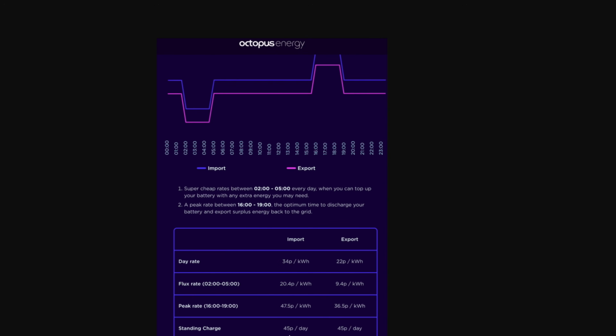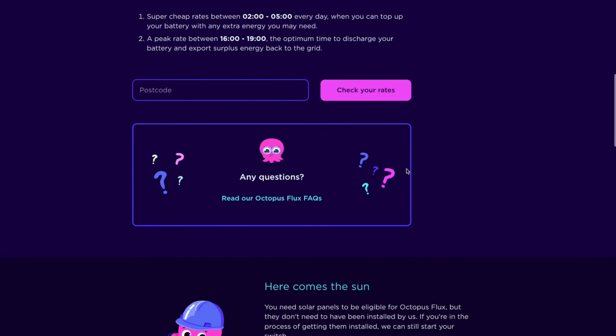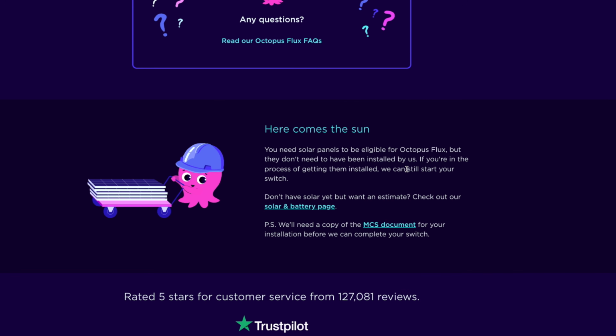So that gives you an example of what it would be like for me if I went on to this tariff. Now, a little bit more information about the requirements. Again, you have to have solar panels to be able to get onto this tariff. And as mentioned before, you need to have your MCS certificate. So if you've got solar panels already and they were installed by an MCS certified installer, you will have that MCS document. If you don't, then you're not going to be eligible for this tariff.